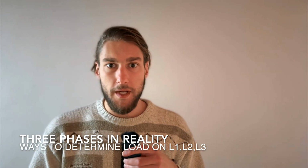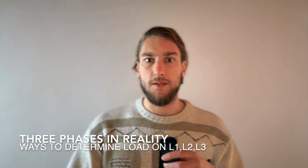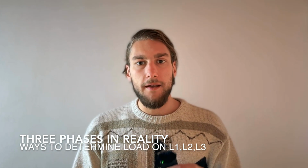In order to illustrate what I meant by that, I prepared a couple of shots that walk you through the way of determining load on individual phases. And to say, there are 2 ways to do that. You either have the electrical documentation for the wiring, and you can determine it based on that. Or if you don't have it, come with me, leave your fears, and let's inspect the electrical box.